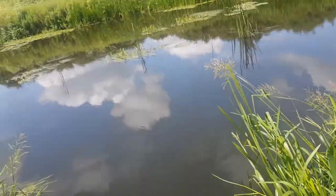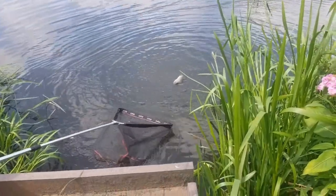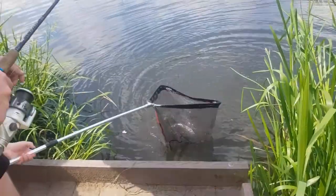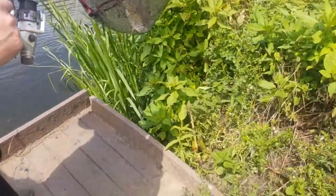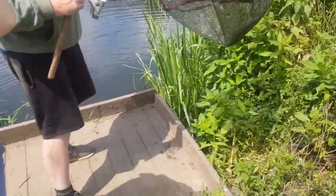Yeah, you can have this one. See what happens. Perch on, he's definitely a PB if we get him in. He's just going to come into that, hopefully. A big perch fight, a bit better than small ones, isn't there? This is a PB, 110% a PB perch, this. No doubt about it. Just get that mat, will you, please?